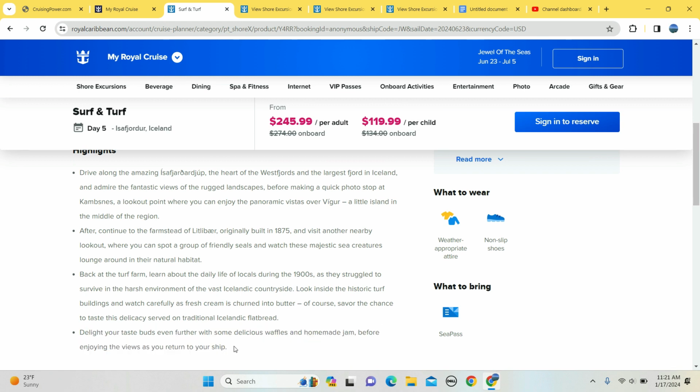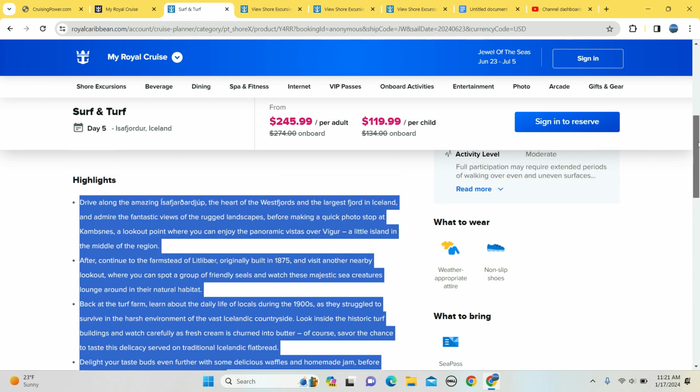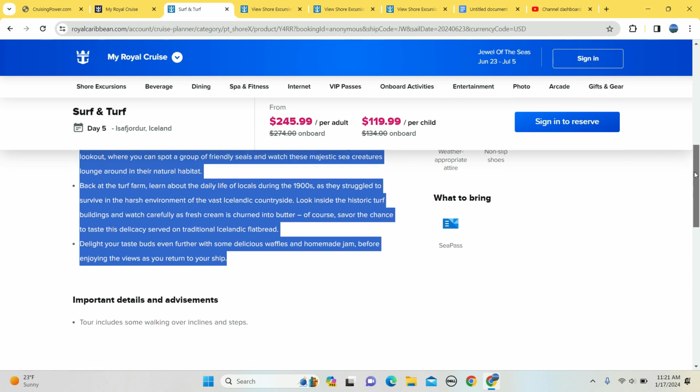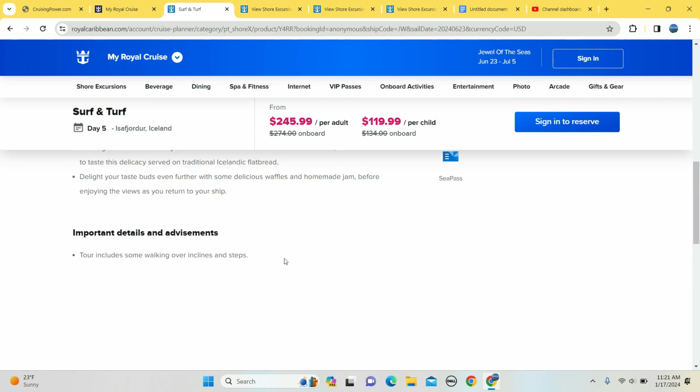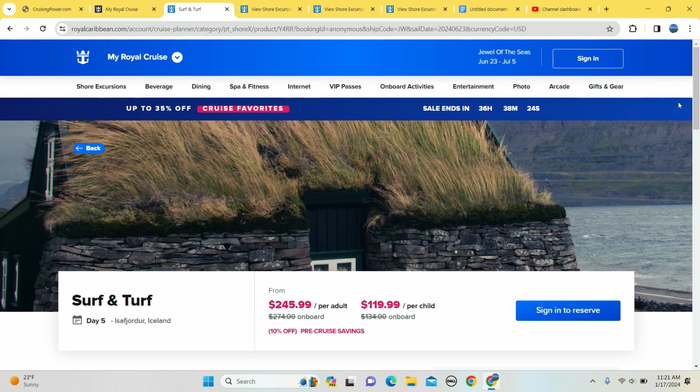And you know what? If it's not going to be shrimp and steak, that is definitely noted. Feel free to pause and read more. Tour does involve some inclines over walking and some steps. So if you have some mobility concerns, just make a note of them. Make sure that everyone in your party agrees that this meets their needs.